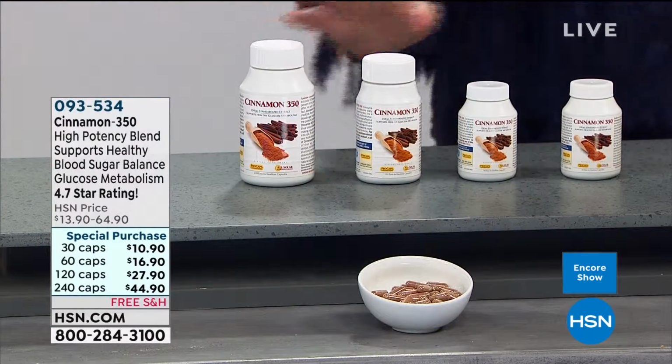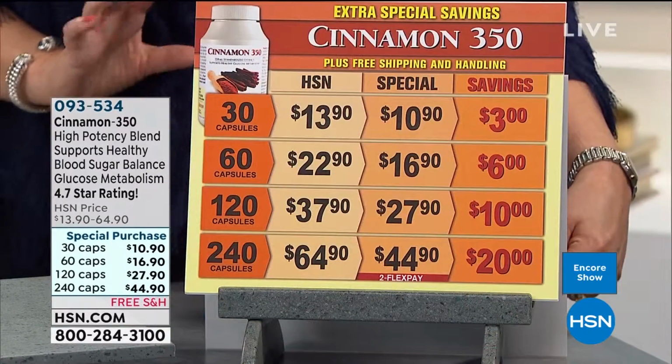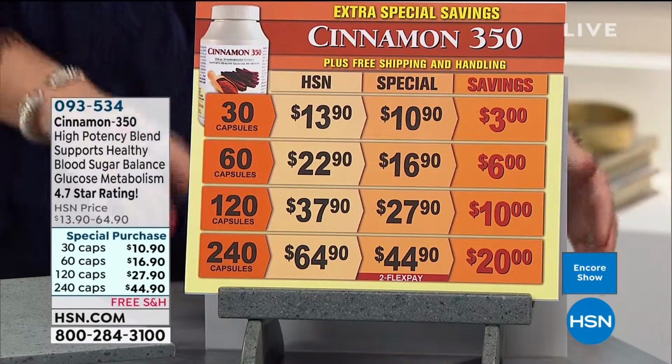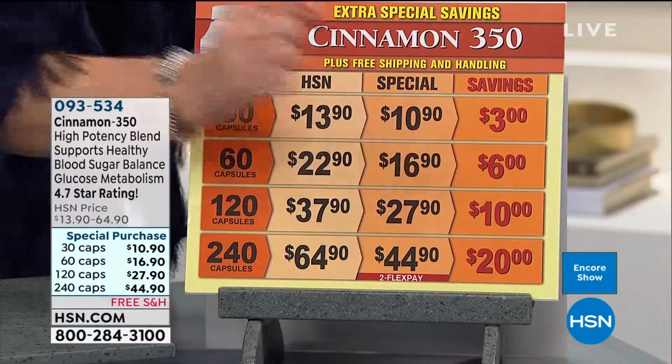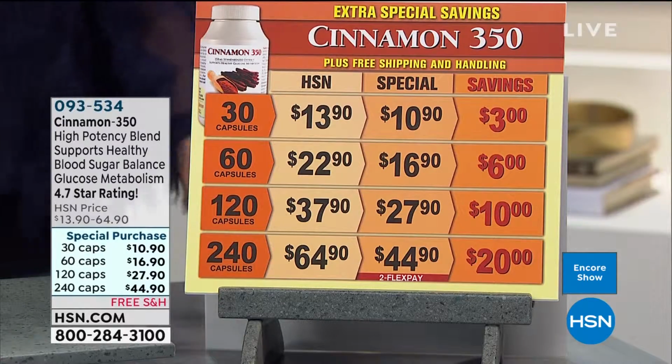This is a big favorite of many of you, and what we have today is a choice between a 30, a 60, a 120, or 240 cap size. So you choose. Obviously we always do a try-me size, but the biggest savings will always be in the largest size. And this is extra special savings tonight, $20 off the largest one, as you can see down here, 10, 6, or 3. And this is a very special and unique cinnamon, not like the cinnamon we're putting on our toast. Very different than that, and very, very beneficial for our health.